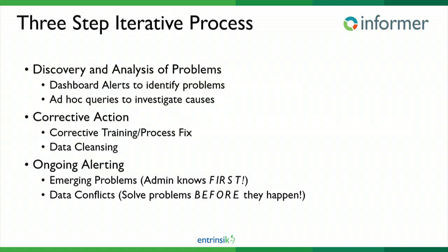And then we began a process. It's an iterative process of discovery, correction, and alerting. I mentioned that we have some situations where we got out of balance and exceptions. So the first thing we do is set up dashboarding that reports both from the ERP and the CRM and compares them directly so that we can find problems.